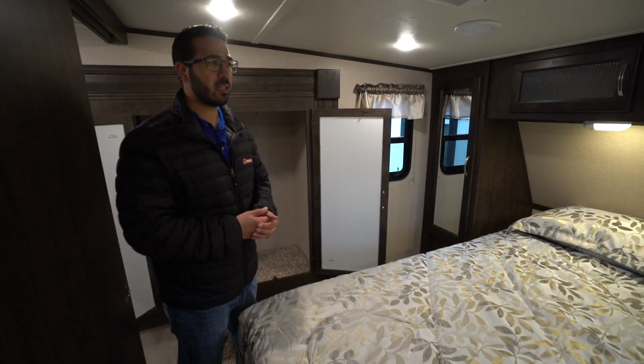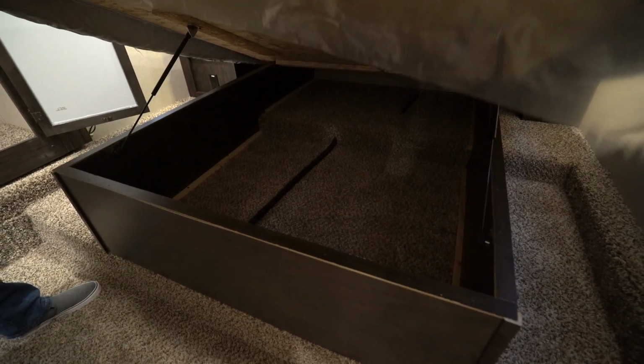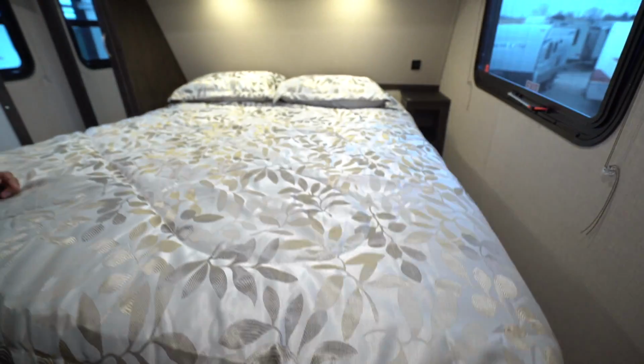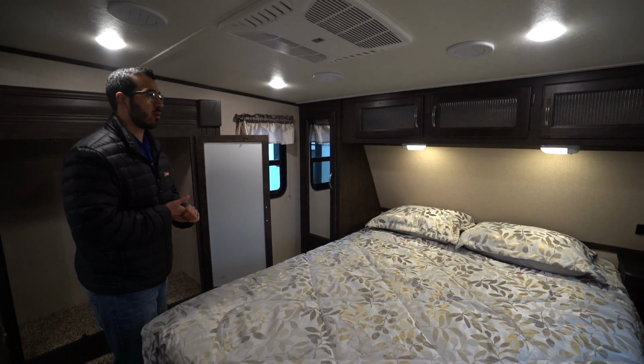The bedroom of the 30BH features a queen bed with storage underneath. It is strut supported, so it's easy to access that as well. While we're taking a look, you can see there's a little step up into the bed here too, so just be cognizant of that. When you crawl into bed, you want to make sure you duck so you don't hit your head on the ceiling, which is pretty common in most mid-profiles.